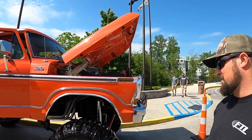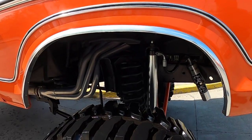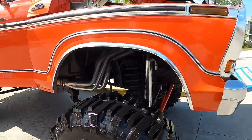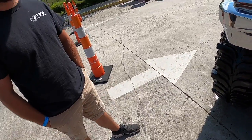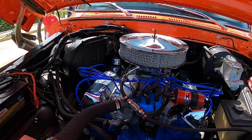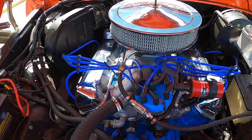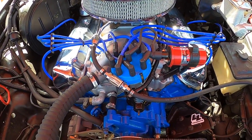12-inch lift, 40-inch boggers, weld racing wheels, 466 engine, built C6 transmission. 466 engine. Now, Colton, I'm a shorty, so I'm going to try and set this camera up to get a look at this. What was the original engine? A 351. And what did you put in? A 466. And how powerful is that? It's about 500 horsepower. Nice.